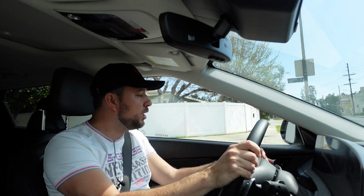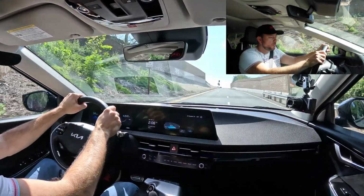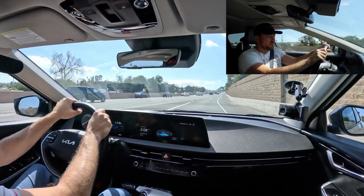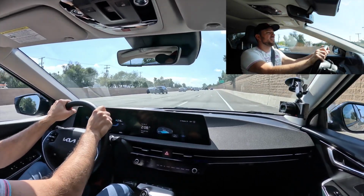So let me go ahead and hop on the highway road. We're gonna talk about the sound insulation, if this car is a good cruiser, and then a few more points. And now driving the Kia EV6 GT on the highway. I'm merging onto the highway. I'm still in the normal mode, and of course it's very pleasant, very nice to just step on the gas and just jump in. It's so easy to drive an EV. That's one thing I like about EVs.